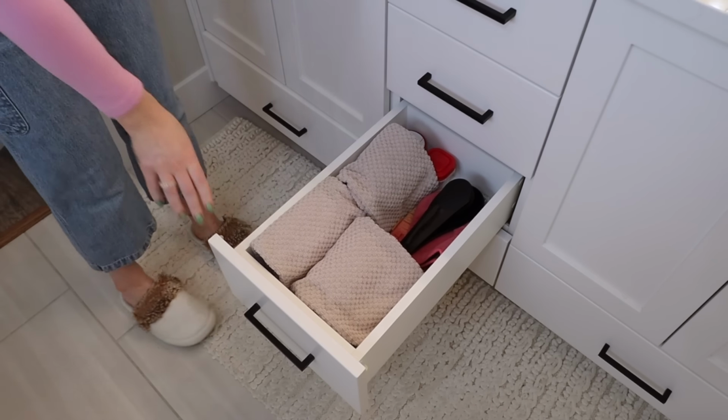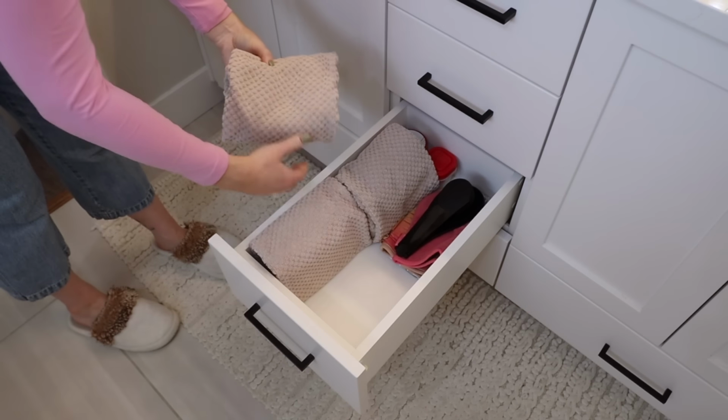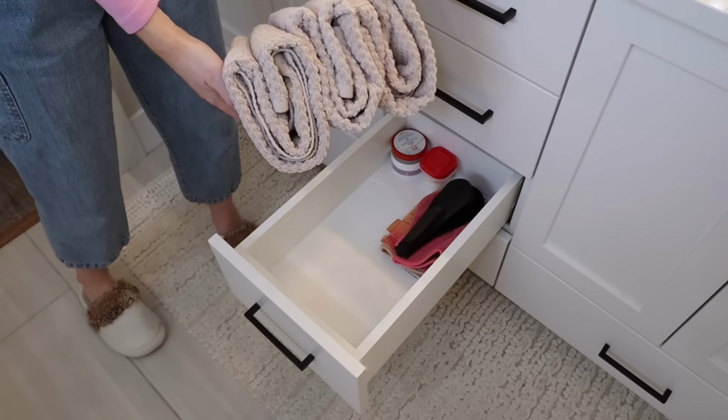Next drawer. This just seems like a total waste of drawer space. I feel like I could easily keep these in our linen closet. And we're not even using these towels in here anymore. So these are actually in another bathroom. So these have to go somewhere else.